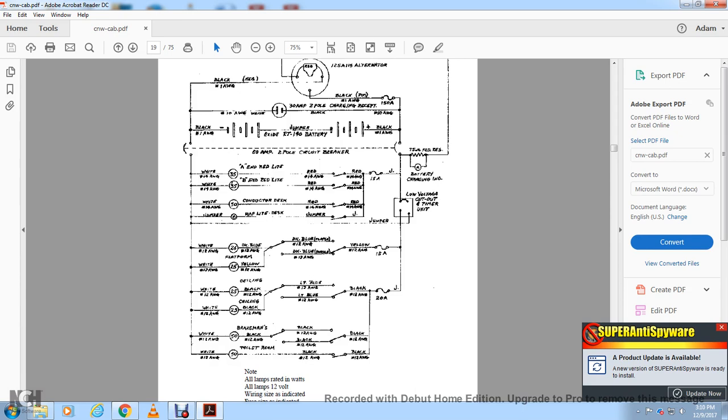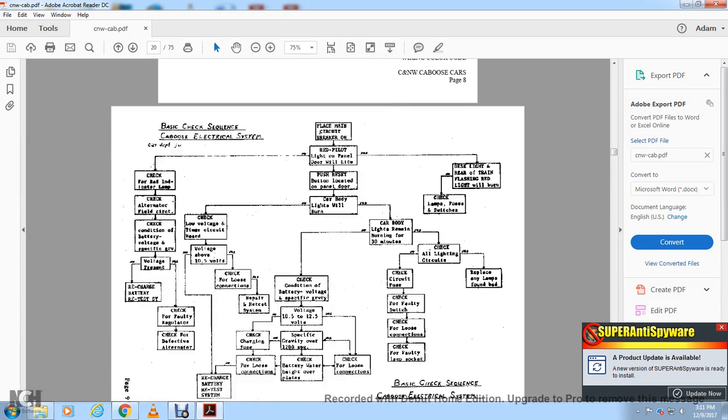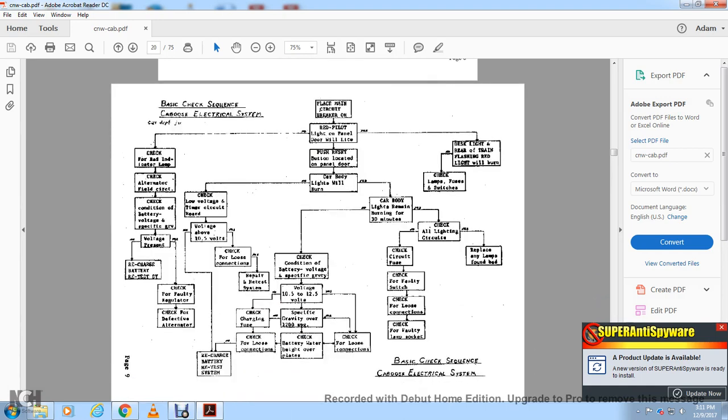Here you meet your platform, your ceiling, your brake man, your ceiling, your toilet room lights, and these are controlled by two different switch gates or switches. All right, this is your basic check sequence for a Caboose electrical system.